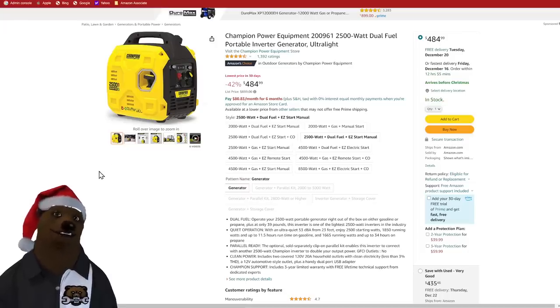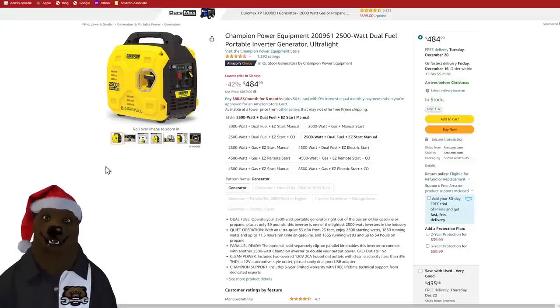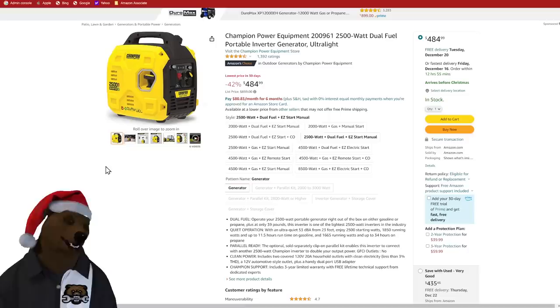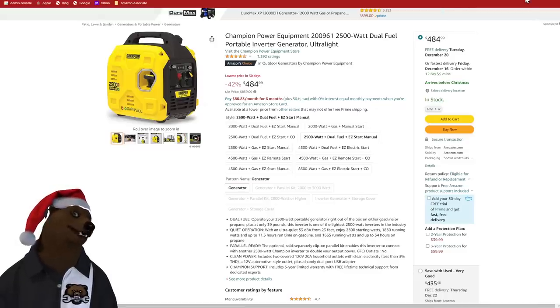So what we got here is the Champion Power Equipment 2500 watt dual fuel portable ultra light. This is also going to be ultra quiet, whisper quiet. And if you got propane to run on, if you got gas to run on, you can do it on either one. And again, another good reason to get that leak detector. Once you get that gas line hooked up, you want to make sure it's not leaking, right? Anyway, $484, lowest price in 30 days. Lowest price in quite a while, honestly.